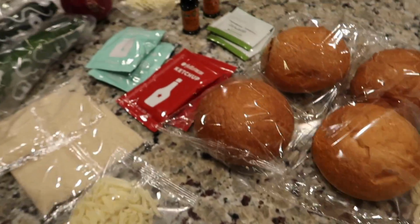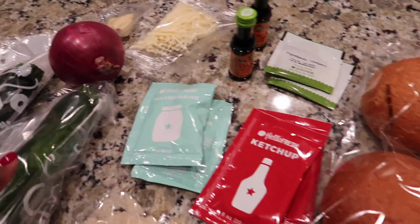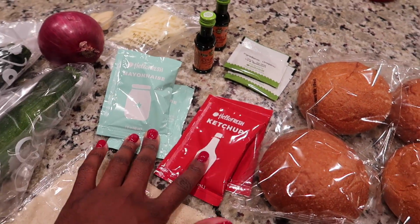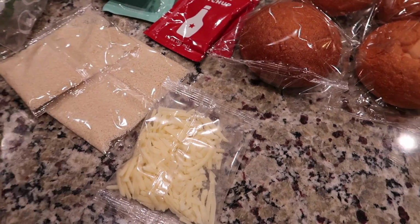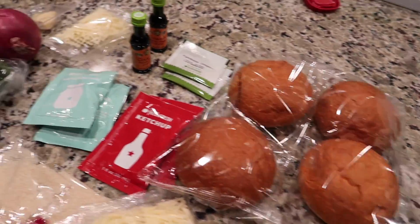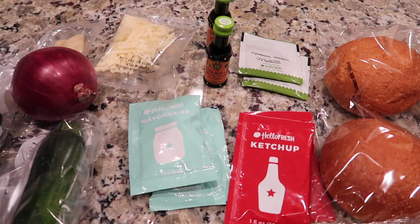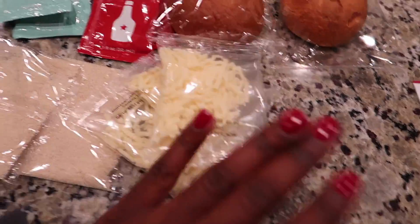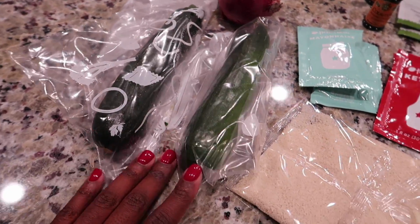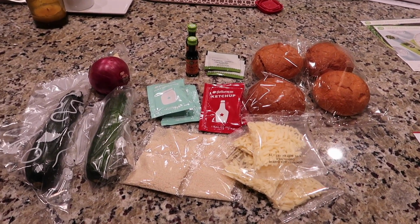So I've pulled out all the ingredients already. It all comes pre-portioned and packaged just like this. So here's the oregano that I'm gonna need, the exact amount of mayo and ketchup, breadcrumbs, cheese, more cheese, the buns. This is a little bit of balsamic vinegar, and there's 2 of those. Even more cheese, an onion, some garlic cloves, and some zucchini. And Brandon and I are going to quickly cook this up and enjoy the rest of our night.